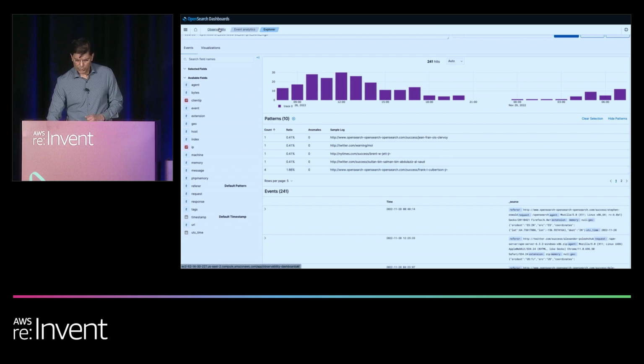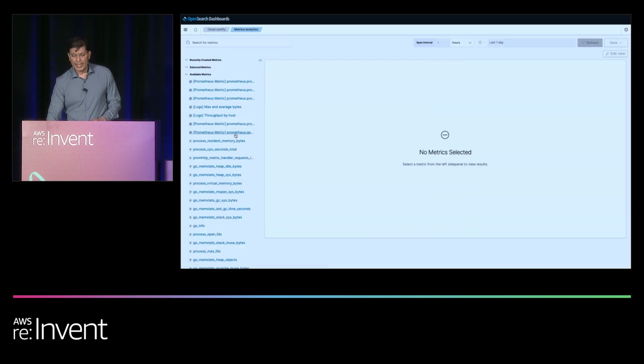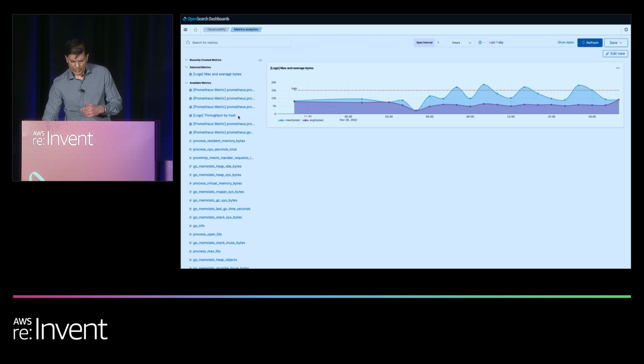The second thing that I wanted to show you is around metric analytics. Metric analytics, like I said, includes a bunch of Prometheus metrics as well as log-generated metrics. All the metrics that are available for you to visualize on this panel are available here. I've got 2 log-generated metrics that I've created for this demo, so I'm going to just click on them and select them right here.